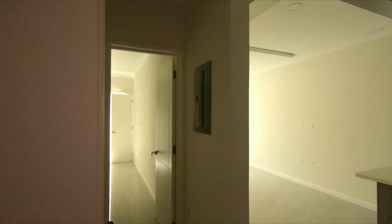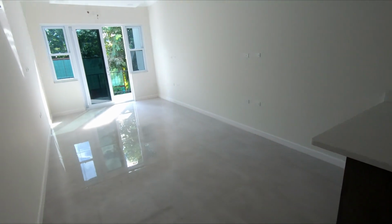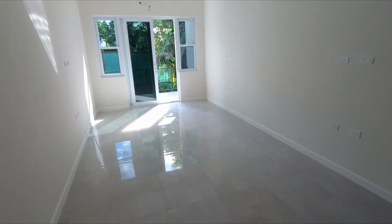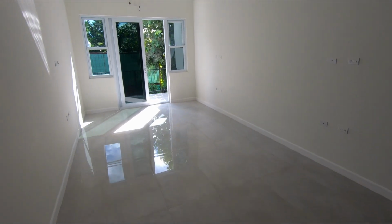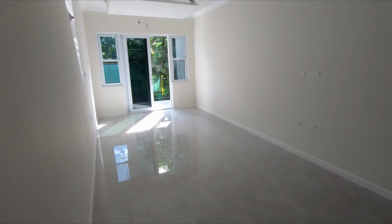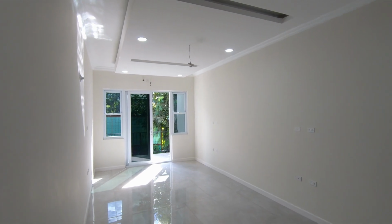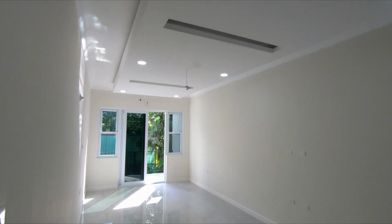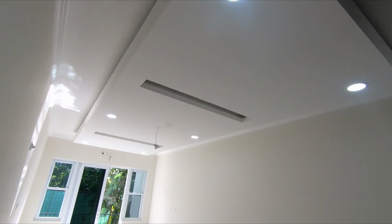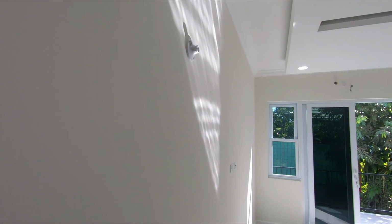So before we go into the primary bedroom, we want to step into the open concept living area and dining area, and it's a pretty decent space. We have the tray ceilings, we have the cutouts for additional lighting, we have the recessed lighting, we have additional lighting setups right here for your television.